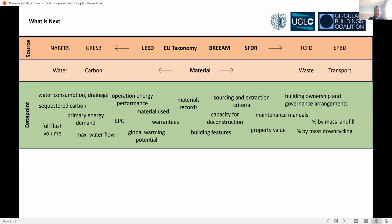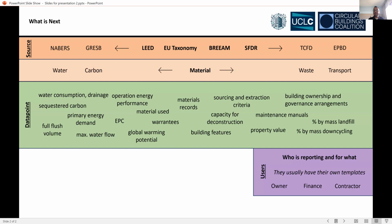But what about the data which are captured or collected already nowadays? So we need also to map this in a vertical aspect. So the first thing we looked at, or we are going to look at, to be honest, users. So who is reporting and for what? And there's material passport and building passport not as much as implemented as I thought in the built environment sector. And there is a lot of initiatives internal in different companies that they have their own template in a way or another. And they say, oh, this is the kind of data sets or data points that they want to collect.